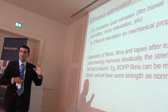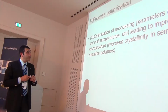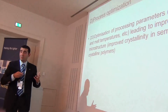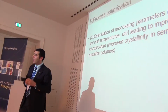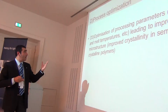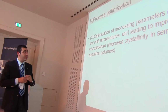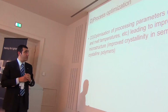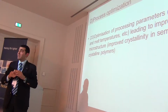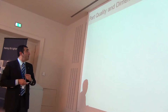So orientation is one of the possibilities that we can do. Optimization of processing parameters, which I told a minute ago. We can do a lot of things about the parameters that would let us have more downgauging on the product. We can do mold and melt temperature changes, other parameters. This will lead to improved microstructure, improved crystallinity. This is one of the key issues in the mechanical properties of semi-crystalline polymers.